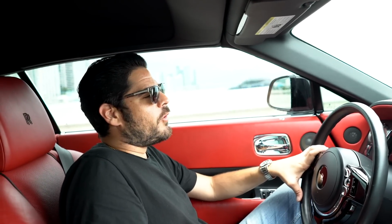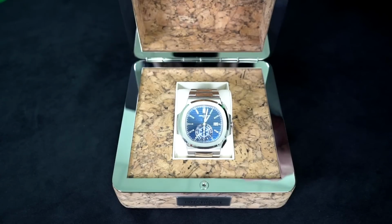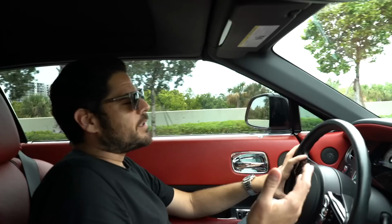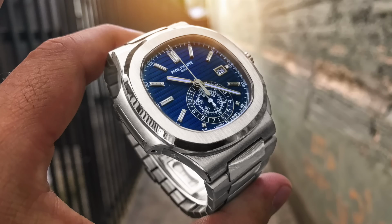Today I'm going to be doing a review on probably one of the heaviest hitters right now in the watch game. That is the Patek Philippe 5976 40th anniversary in white gold. So this watch was released in the fall of 2016, and I remember when I saw it in pictures, I just couldn't believe it.